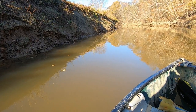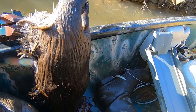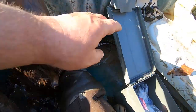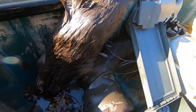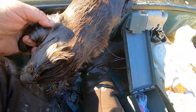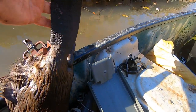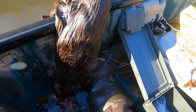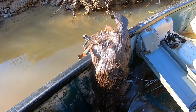We'll see if I made any catches. I'm gonna move on down, pull sets as I go. Well, I do have a beaver. First one for me catching it in 850, but it's not much bigger than a huge muskrat. It is tiny. It is a beaver. I am on the board. I'm gonna keep moving down.